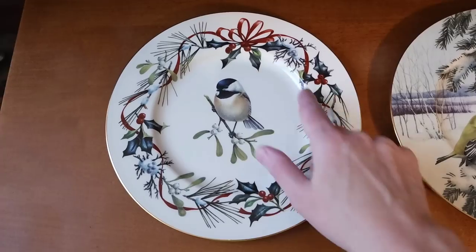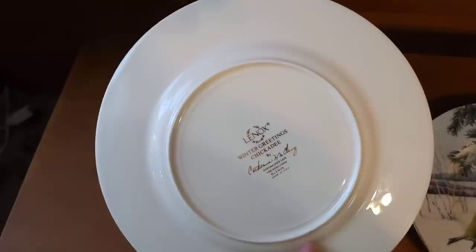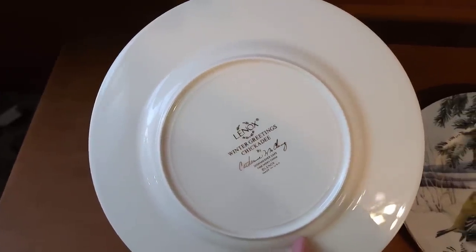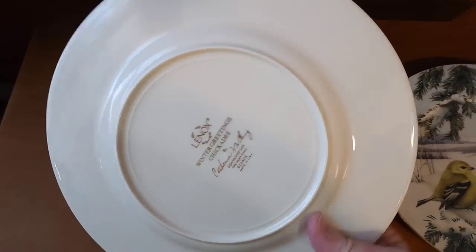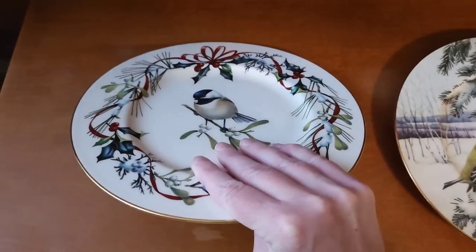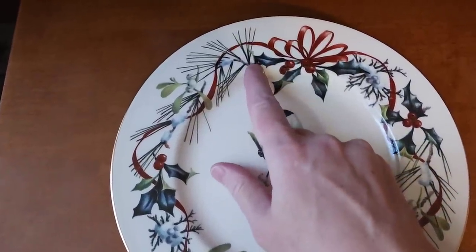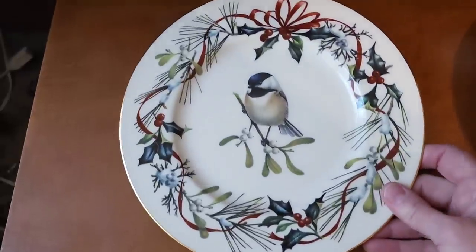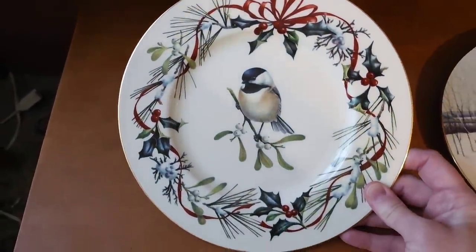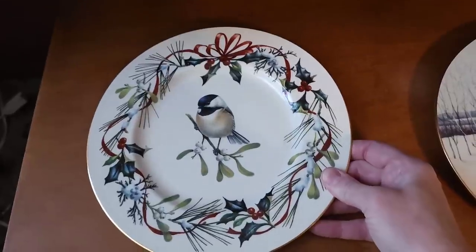This is because of the winter scene, the bird, and it is made by Lenox. It is marked on the back. It is Lenox made in the USA. If I understand that correctly, that means that it's an older piece. This is Winter Greetings Chickadee. So I definitely would have picked up this plate. And she did point out to me that there was a tiny little flaw in the design right there, but I think overall it really is very, very sweet. Nice part of your winter display. You could keep that up until spring.